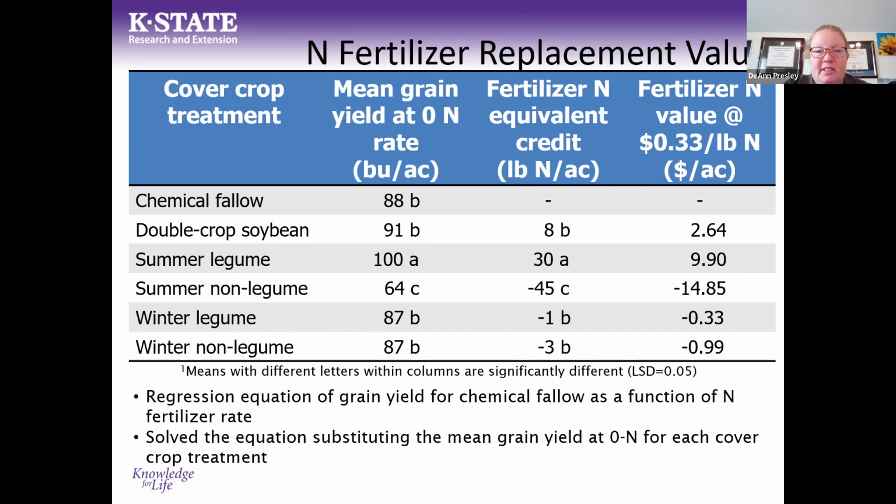So the lowest yielding one at 0 pounds of nitrogen is, again, that summer non-legume, which is fine. So then what are our credits, if we have any? Well, the ones that get the most credit would be summer legume, which has a credit of 30 pounds per acre of nitrogen grown from those forage soybeans. And then the double crop soybean is similar. So it's in its own category of 8 pounds of nitrogen per acre.